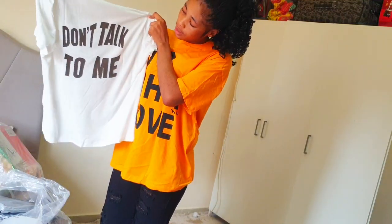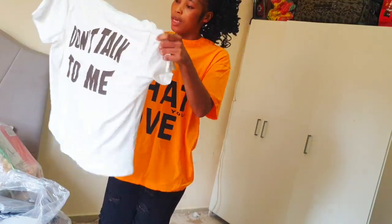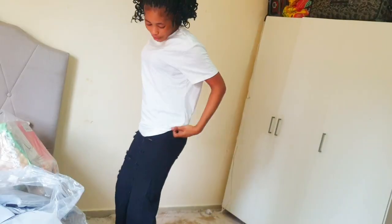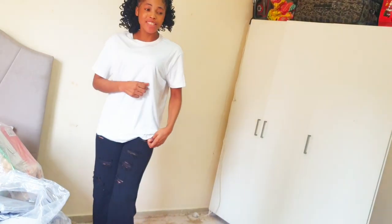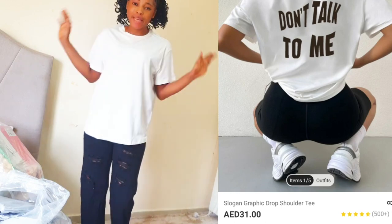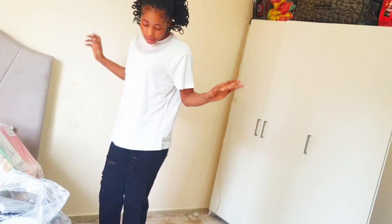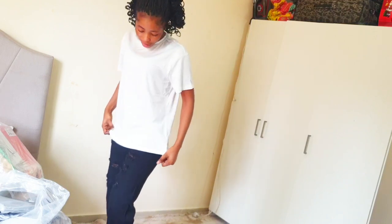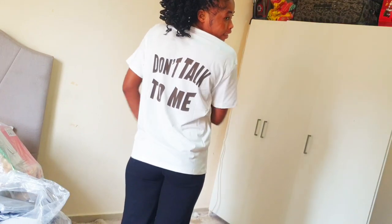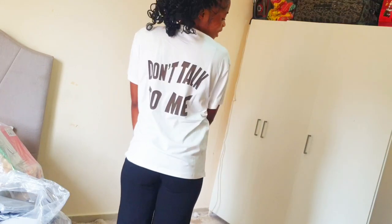Okay, so it's written there, don't talk to me behind. So let's measure the top. This top, I bought it in extra small, and it's actually nice. I love the top because it's not too big, it's not too small, it's just the way I want it to be. It's really nice. Okay, you guys can see that, right? It says don't talk to me.